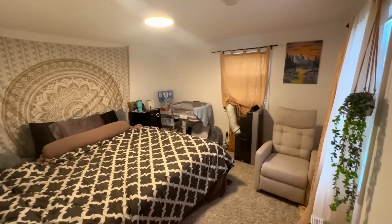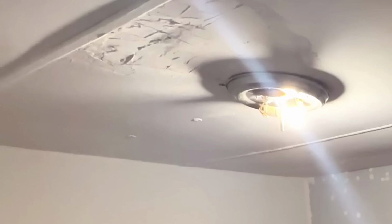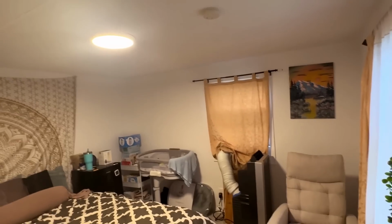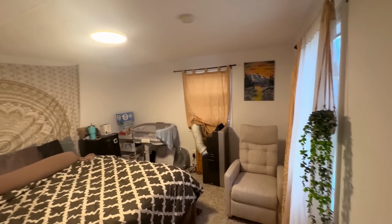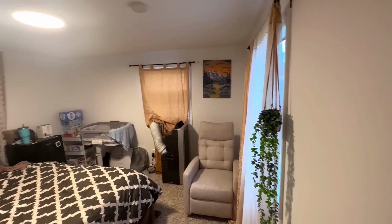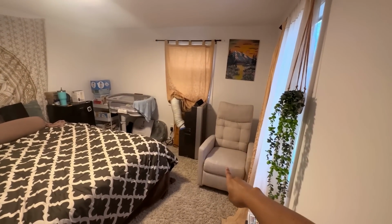Okay, this is the new bedroom. This is the old studio. Remember, there was a hole in the ceiling that was super ugly? He patched all that, he patched all the seams. We got a smoke detector, and a new light fixture. Remember, it had the foil on it. And then I got a little fake plant here. Art, and this chair came from our registry.